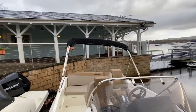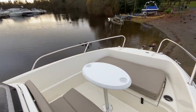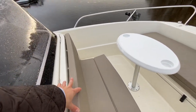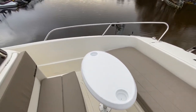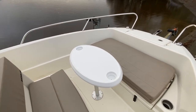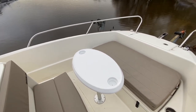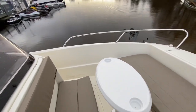Very practical, let's be honest, in the UK, on a day like this especially. So there's plenty of storage under this, where the centre console is, and also at the bow as well. Table with drink holders can quickly be folded away. You can quickly pull out a sun pad to make this into a sunbathing area, or just for a day bed, or you can fold everything away, remove the table, and just have that full walk around capability if you are fishing well out on the water.